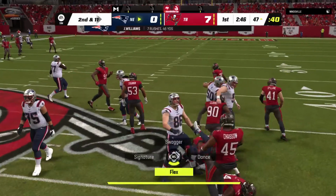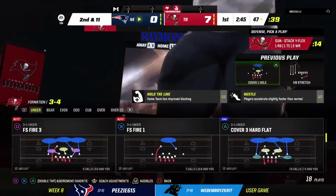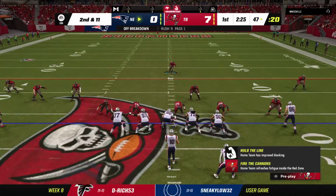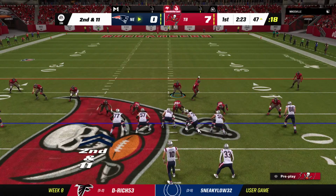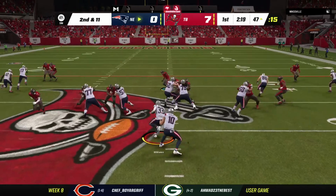Here's a run on first down that doesn't accomplish anything. In fact, he's going to be tackled behind the line for a loss of 1. This defense is a difficult one to prepare for, one of the best in the league. They'll come at you from all angles, and they did a nice job there stopping him for a loss.